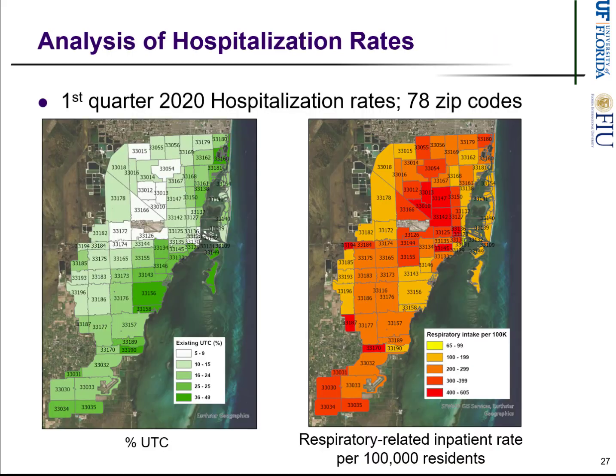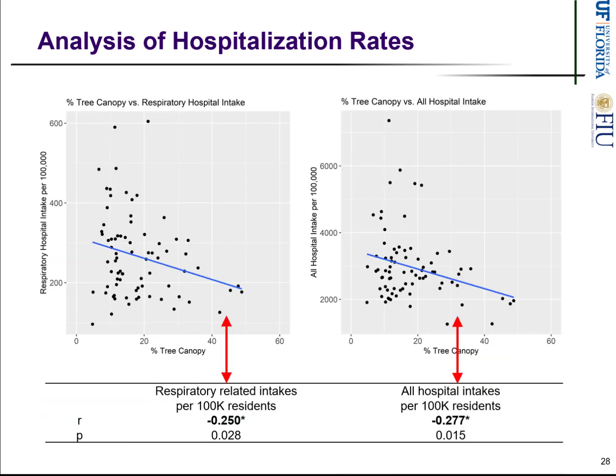We also analyzed the relationship between respiratory-related hospitalization rates and the density of existing urban tree canopy at the zip code level. These maps visualize the percent of existing urban tree canopy to the left and respiratory disease-based inpatient rate per 100,000 residents to the right, where a negative association can be observed. Correlation analysis showed that areas with a higher percent of existing urban tree canopy have smaller respiratory-related hospital rates per 100,000 residents, as shown to the left, and also smaller overall hospitalization rates per 100,000 residents, as shown to the right.